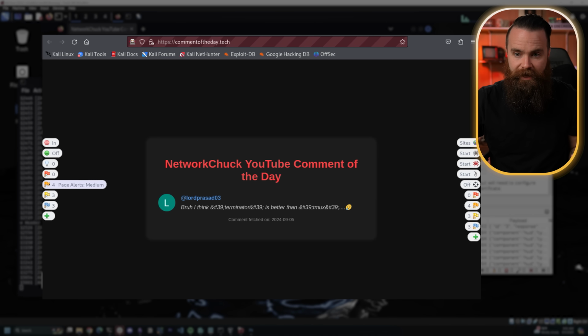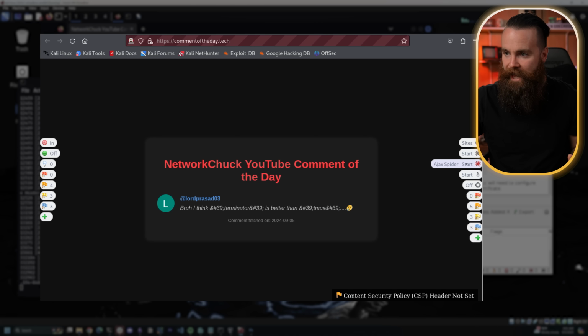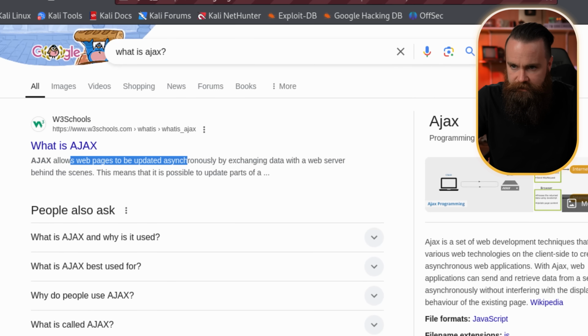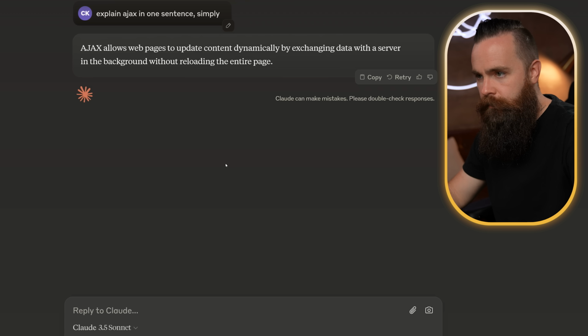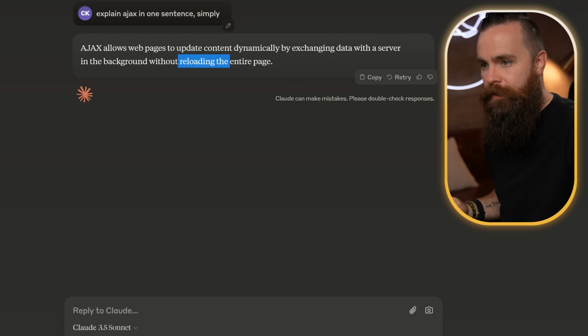Notice I have all my flags found here. A few medium alerts, okay. I can go over here and start to spider crawl the site, which I think it already kind of did. I could do an Ajax spider, which, what the junk is that? I've heard of Ajax. I remember learning it at one point. Now I've forgotten it. It allows web pages to be updated asynchronously by exchanging data with the web server behind the scenes. Let's try this. Explain Ajax in one sentence, simply. It said the same thing. Thanks a lot, AI. You can update data without reloading the entire page.